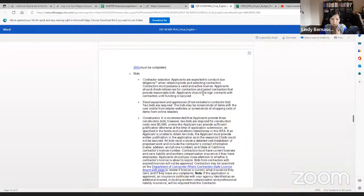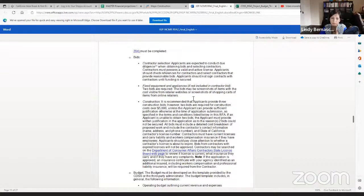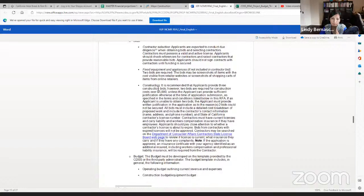The bids, you need this time, the person or the contractor in this case has to have a valid and active license. They cannot work for organizations like CDSS, fixed equipment and appliance. You need to have 2 bids. And then for the construction, it is recommended that the applicants provide 3 construction bids. Wow. However, 2 bids are required. Costs over $5,000. I don't think nothing is going to cost $5,000 when you are building a new childcare. That will be hundreds of dollars.